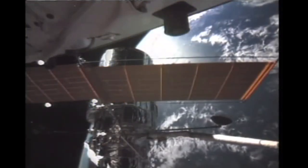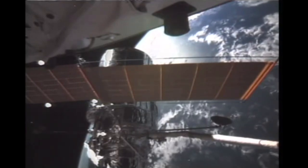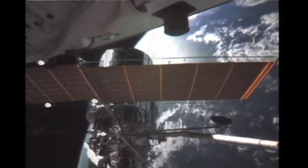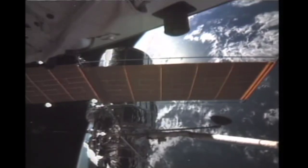Discovery, Houston. We're looking more and more like an Orbit 20 release. We'd like you to press on with the EVA prep.